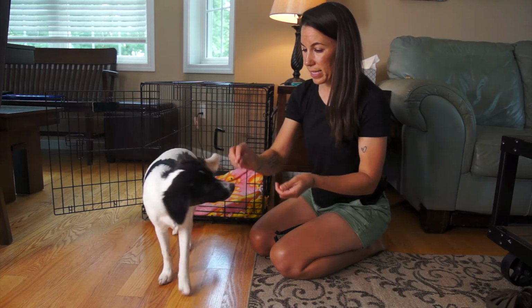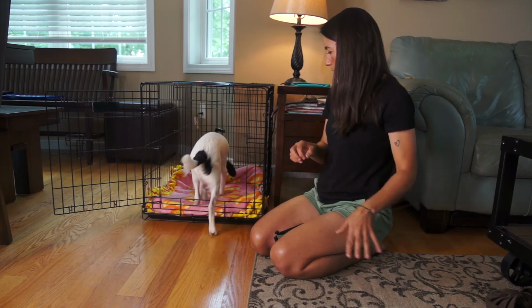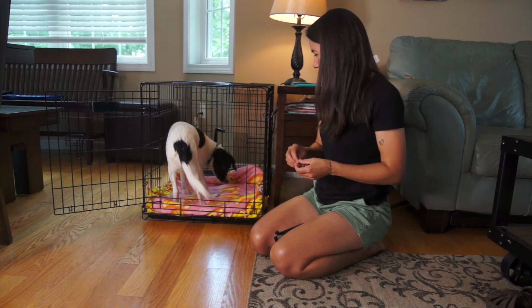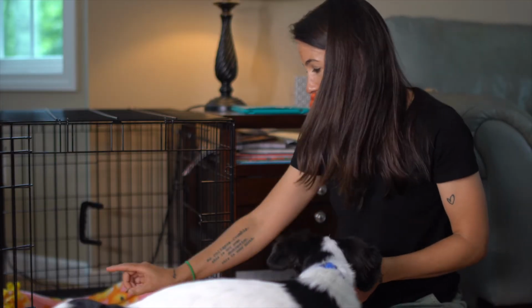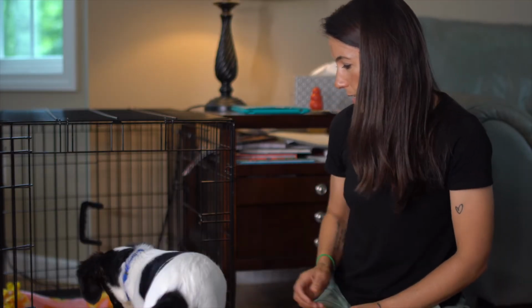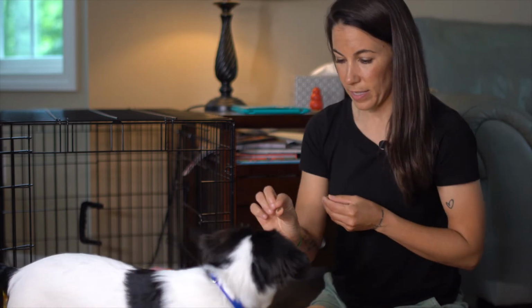So we're going to keep doing this. Go to your crate. Good boy. Good boy, come here. Good boy. Ready? Go to your crate. Good. So again, just the head, but that's okay. Go to your crate.